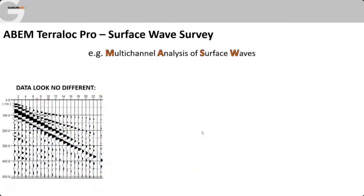So what does a shot record look like? Well, here's no surprise. An active shot record looks exactly the same as an individual shot record from a reflection or refraction survey. So here's one where the shot has been at the end. And so gradually through the spread, the arrivals get later and later. And what we're interested in are the surface arrivals. So they're the big ones.